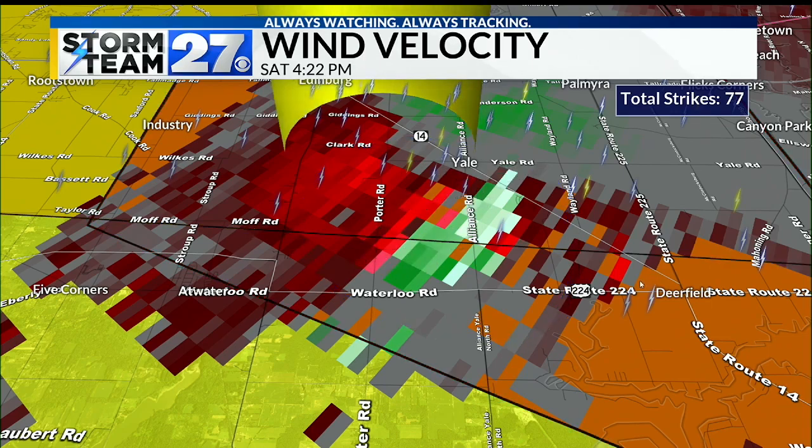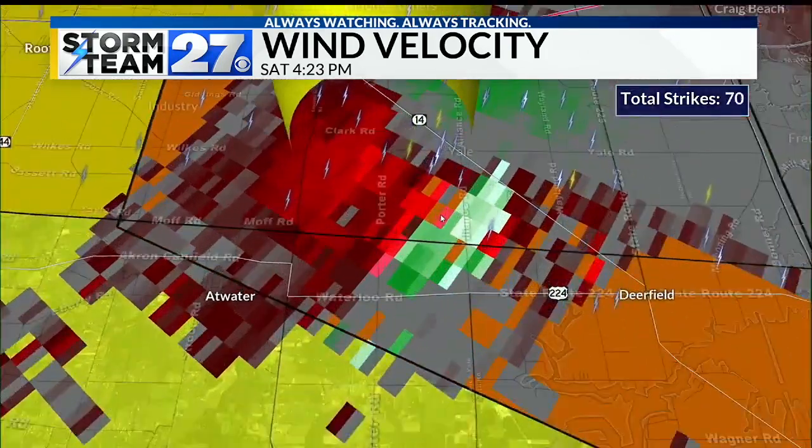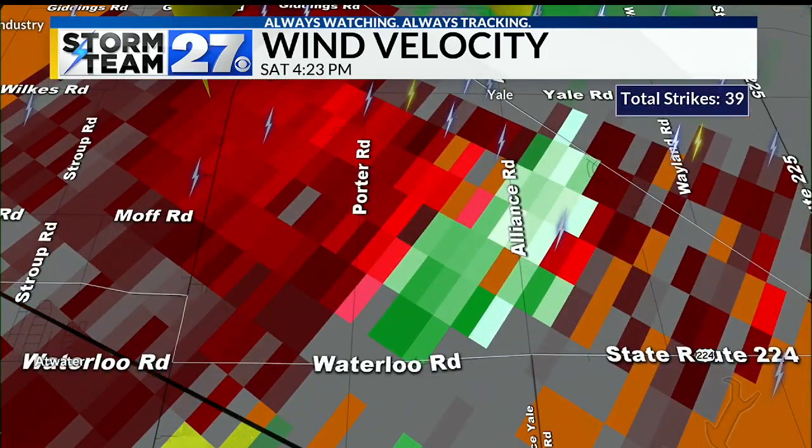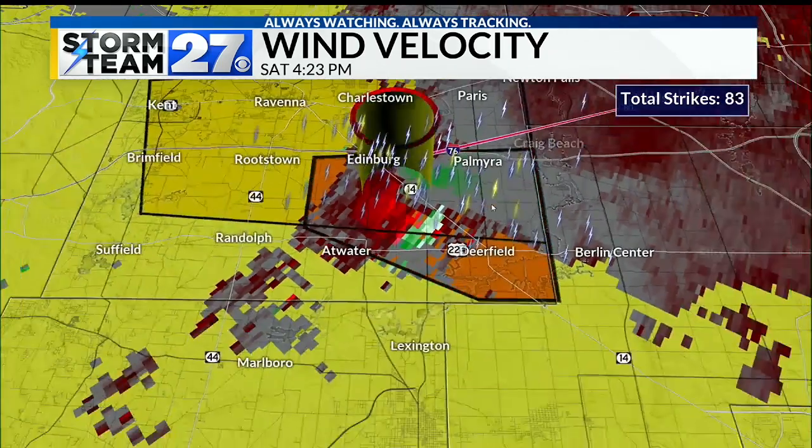In order to have a Doppler radar tornado warning, you need these, which are called gates. Each of these little pixels here are called gates, and you need what's called 90 knots of gate-to-gate shear. So each of these little parcels have to be beside each other and add up to 90 knots. That typically is the trigger for a Doppler radar indicated tornado, and you can see that we are right on the threshold of that here.